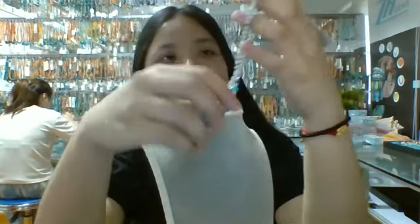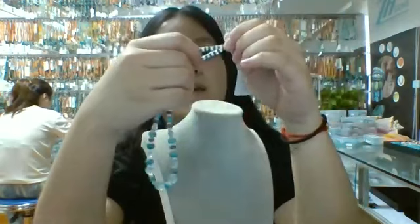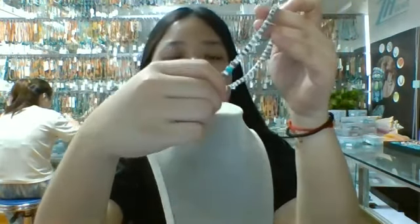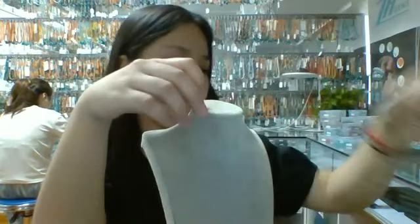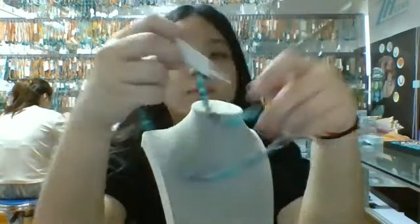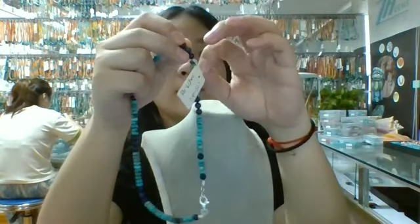It is about 60 inches long, and the length can be customized to what you want, from 16 to 80 inches long. The next one, let me show you this turquoise necklace.